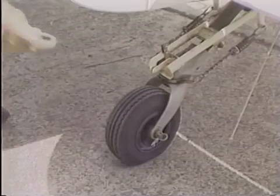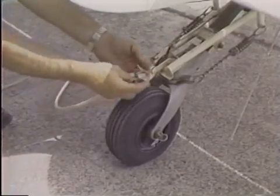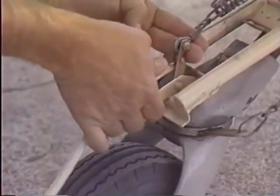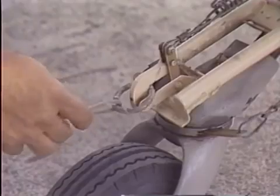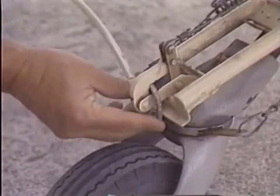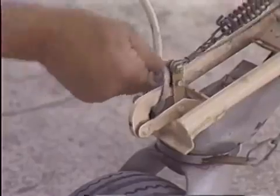Let's go ahead and connect our cable to the tow hitch. The ring on the cable assembly simply couples to the release mechanism on the tow hitch. Close the mechanism and lead the cable under the hitch. This will prevent the cable from accidentally releasing the mechanism if it were let over the top.